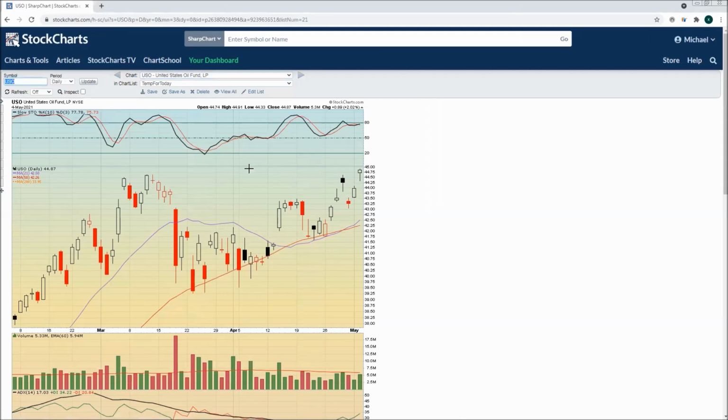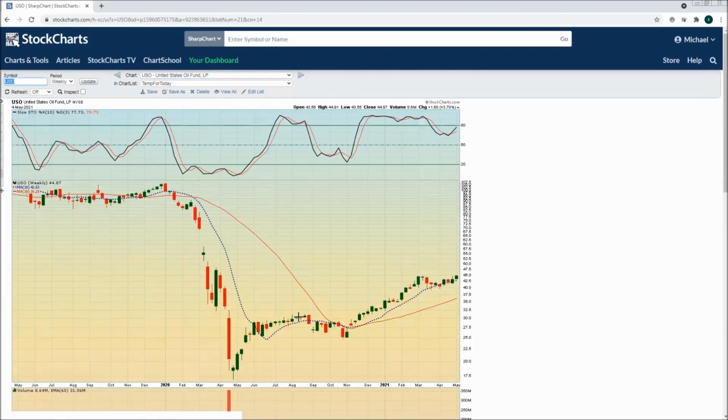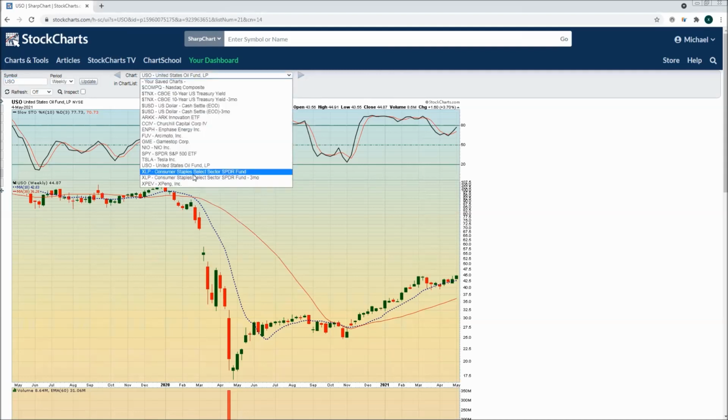And then USO, as a representative of oil. Interesting how it's just going up, but is it getting unsustainably out of whack here? I don't know. It had really got killed when the pandemic started, and then it recovered. And now it's definitely in an uptrend here. So definitely that particular commodity.